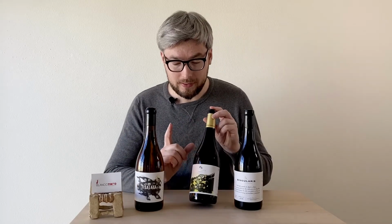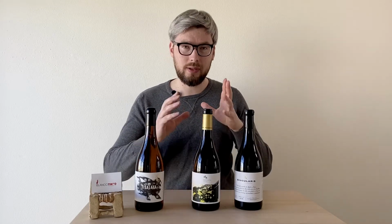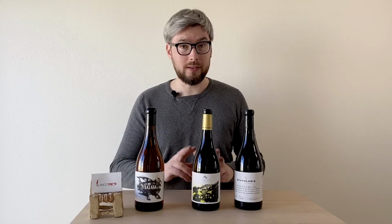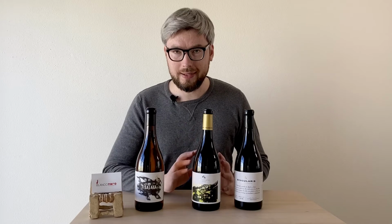Now, coming up next, this is Llanos Negros project from La Palma Island, the tiny island, and this is La Batista. La Batista is actually the name of the plot where malvasía aromatica, or aromatic malvasía, is grown. This is again 2018 vintage, the same vintage, also volcanic soils.